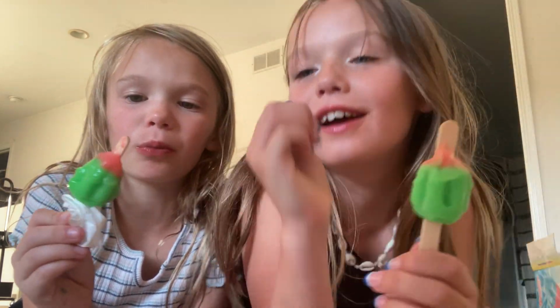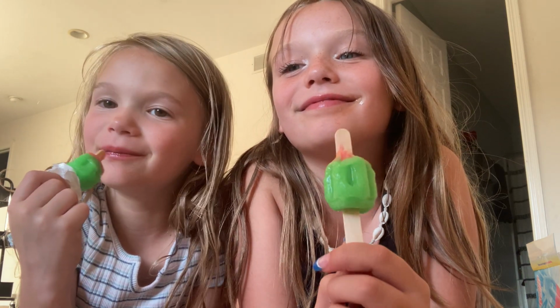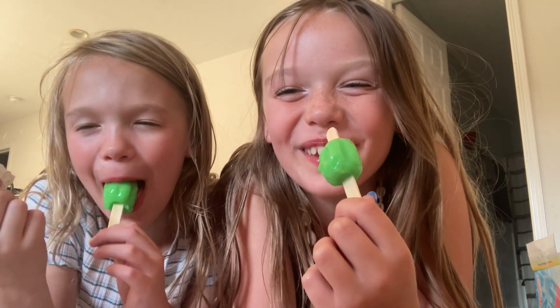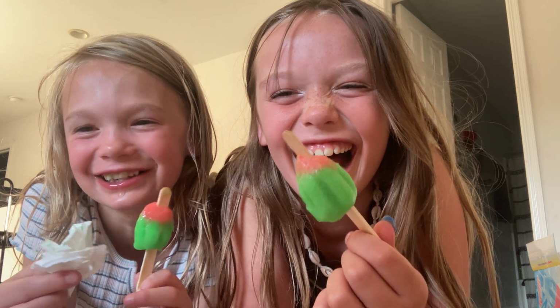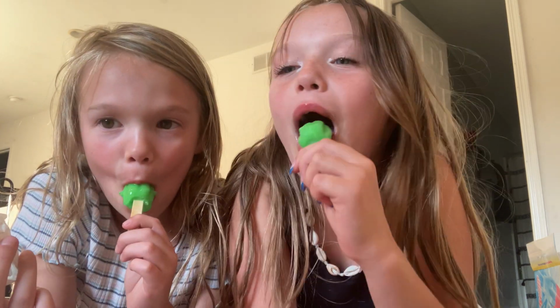Alright, last flavor. Here we go. Wait, I rate this a 9.52. Again. 7.8. It wasn't that good. Okay, here we go. It sucked.